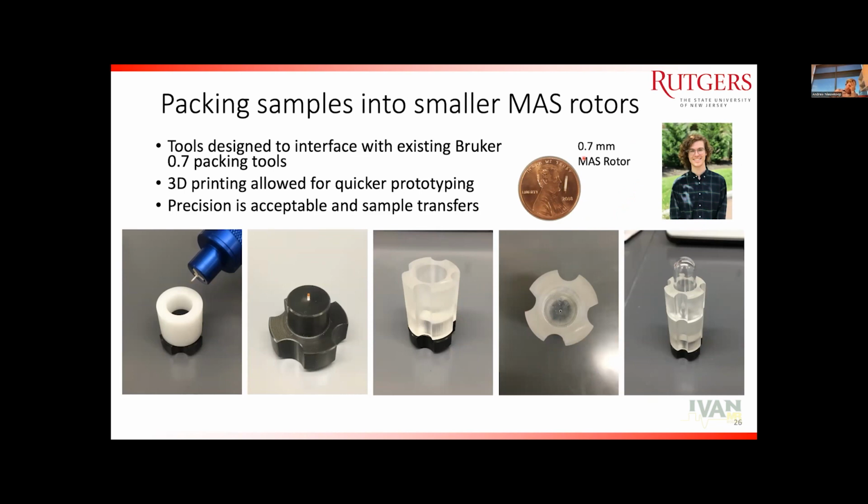So what I didn't talk about when I talked about MAS at the beginning of the talk is we're spinning our samples pneumatically with air. If you think about the ways one normally spins things, alternating electrical currents are not your friend inside an NMR magnet. Nor can you spin metal inside of an NMR magnet. And so what we have to do is use air. And so the rate limiting factor on how fast you can spin these rotors is the speed of sound on the surface of the rotor.